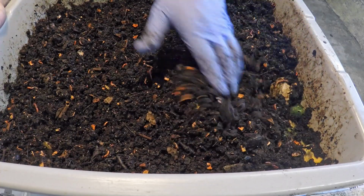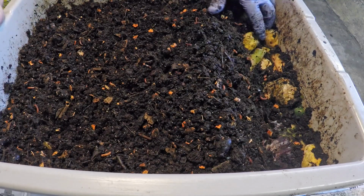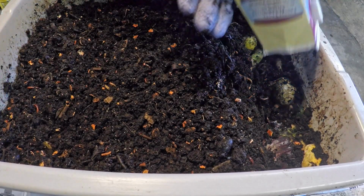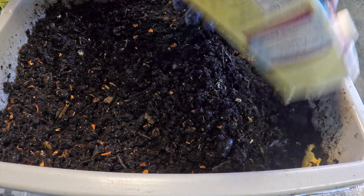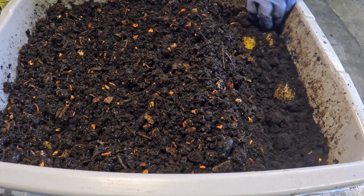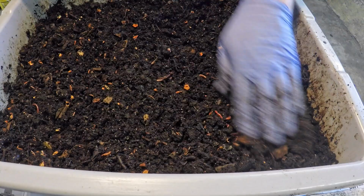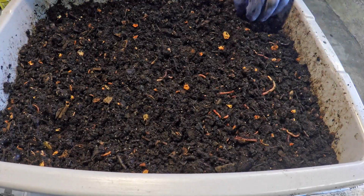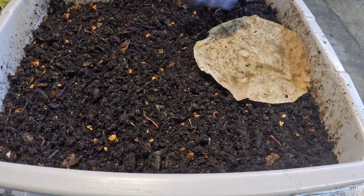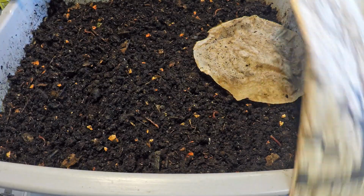Oh, you know what? I don't remember. Did we add coffee to the first one? I have this tendency to forget coffee. I can't remember, but since it just occurred to me, we'll give this one some. Hopefully we gave the last bin some too. I just don't remember now. Get this one back up on the shelf and we'll get down to the last two bins. The last two bins being my newest bins.